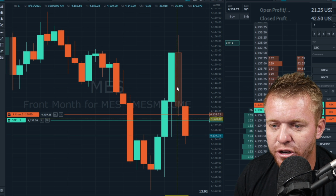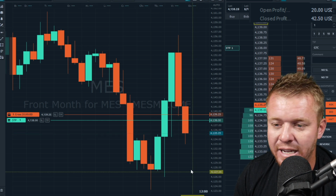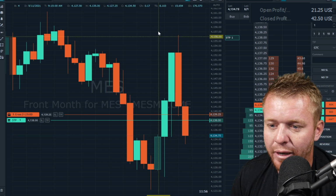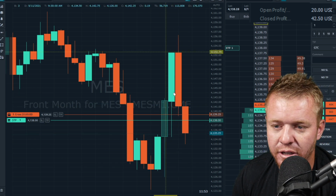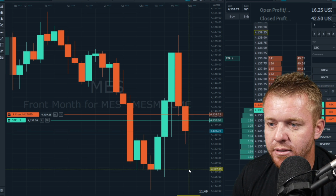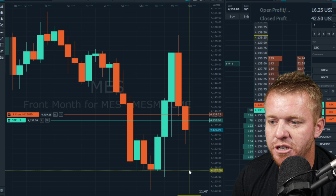You can see the range here on these candles. You got to be careful with that range as well because remember our stop, we got to have a stop. We got to have our risk. And if we have too much range in these 15-minute candles, the ups and downs, then we could get stopped out pretty quickly. So we got to be cautious of that.